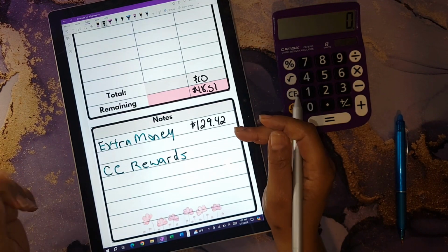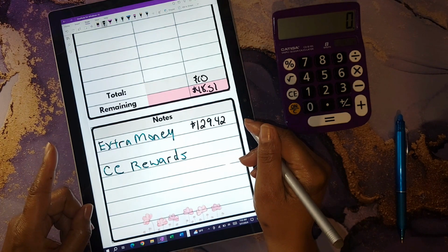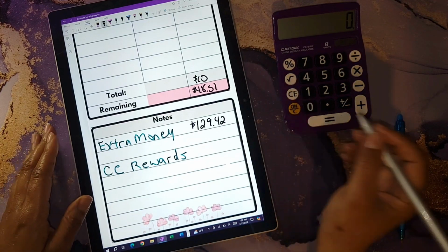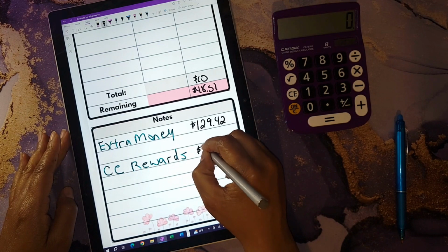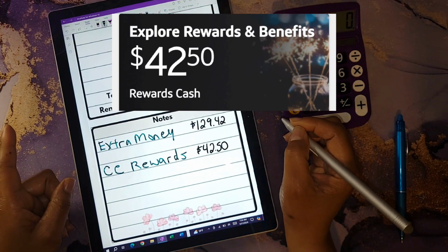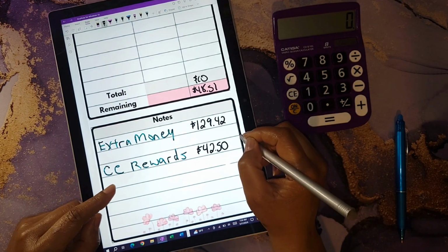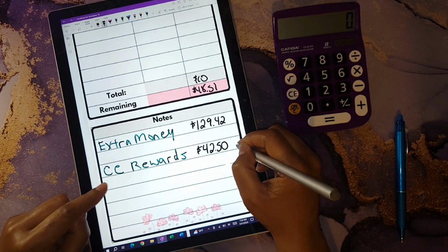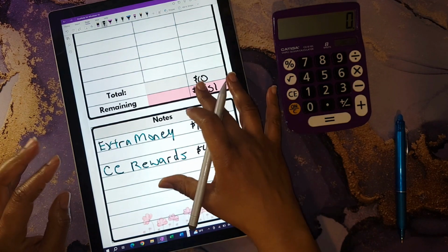So yeah, y'all. And for credit card rewards, I did give y'all an update in one of my videos I recorded last week, but at the close of the month, and I will insert a screenshot, I was able to bring in a total of $42.50 in cash rewards from a rollover from 2023 and for 2024. So $42.50 is what I have thus far for the first quarter of 2024.